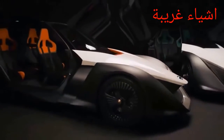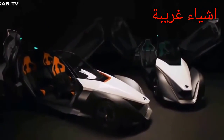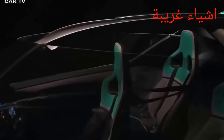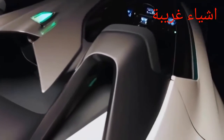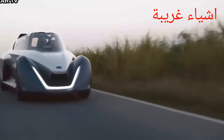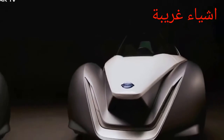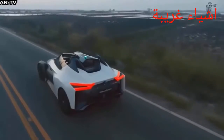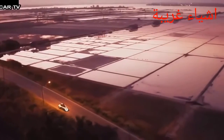The interior on this project is as important as the exterior. A fantastic opportunity to develop more than one colorway. The rear view camera, the monitors, a very simple human-machine interface. This could be a future automotive design. Blade Glider captures what we mean when we talk about Nissan intelligent mobility. And with this, Nissan is writing the rulebook on the future of high-performance EVs.